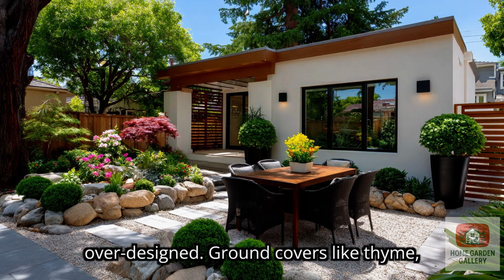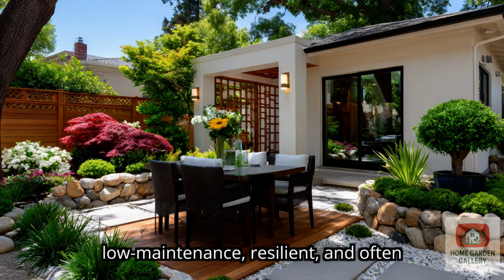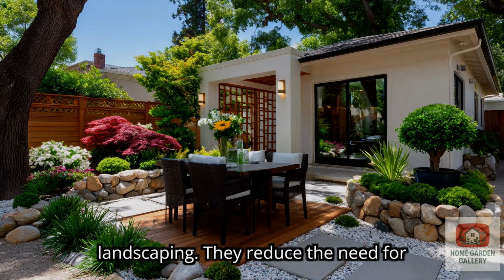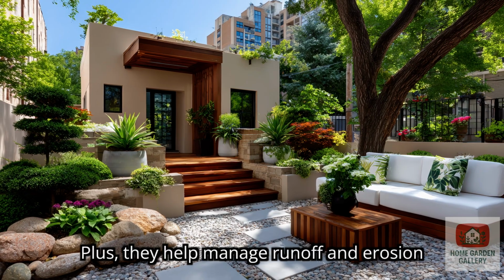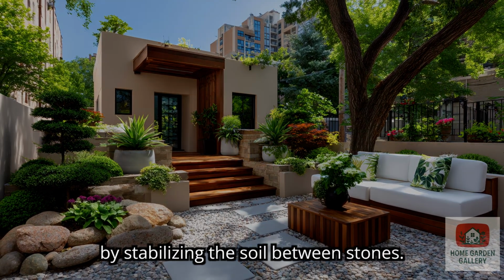Ground covers like thyme, moss, or dwarf mondo grass are low maintenance, resilient, and often drought-tolerant, ideal for sustainable landscaping. They reduce the need for frequent mowing or watering, making them a great alternative to traditional lawns. Plus, they help manage runoff and erosion by stabilizing the soil between stones.